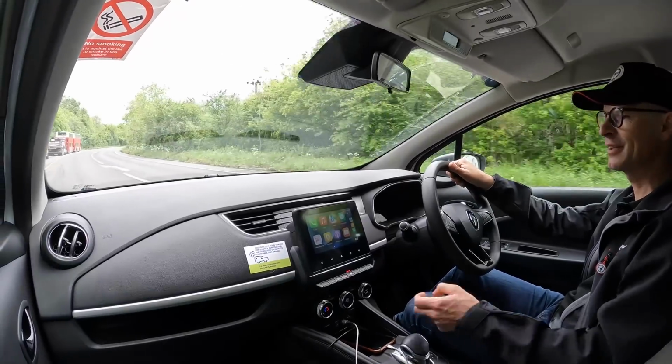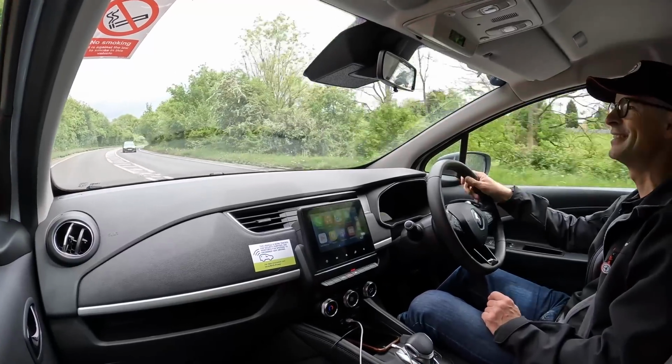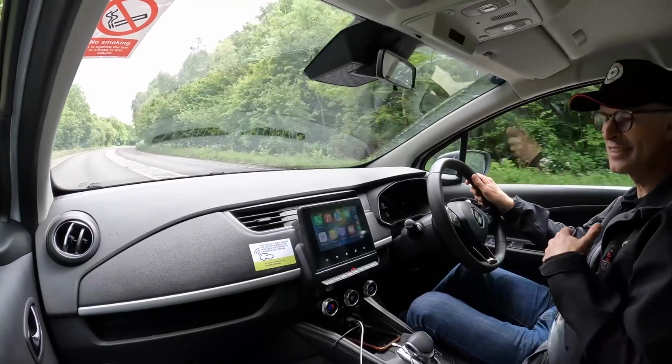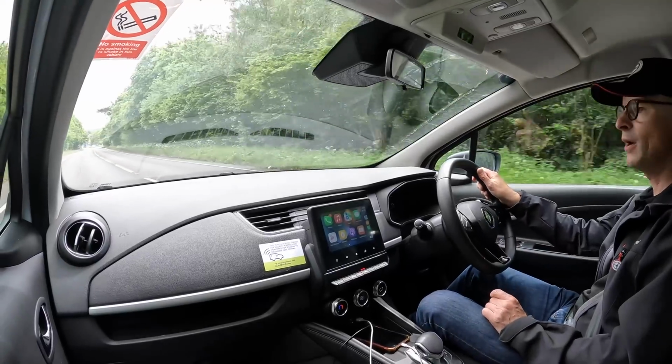I've not been able to check that because this car is monitored for speed, so I can't take it up to those supersonic, bothering atmospheric speeds to check whether it'll do it or not. But motorway acceleration is consistent and it keeps on pulling right the way up to, well, 70 miles an hour quite happily.